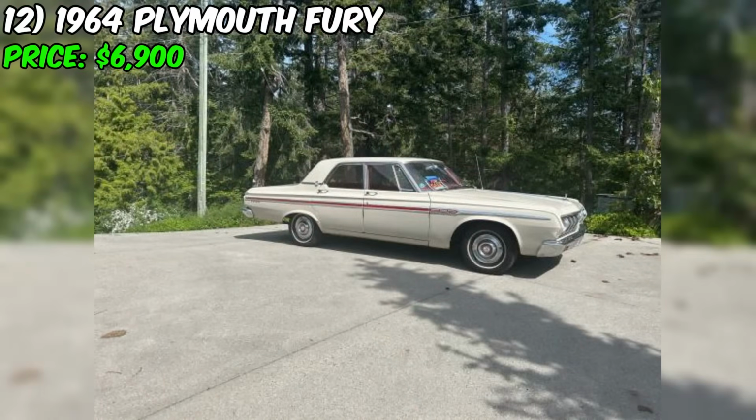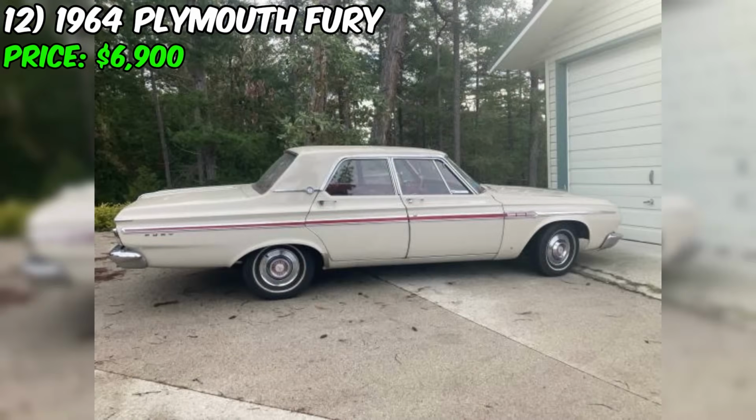Step inside, and you'll be transported to a world of vintage luxury. The interior is described as immaculate, with large bench seats in both the front and rear that are perfect for cruising in comfort. The aftermarket AM/FM cassette player is a nice touch, allowing you to enjoy your favorite tunes while you're out on the road.